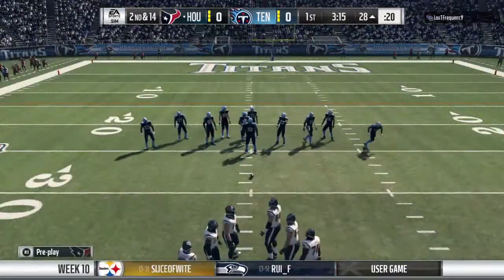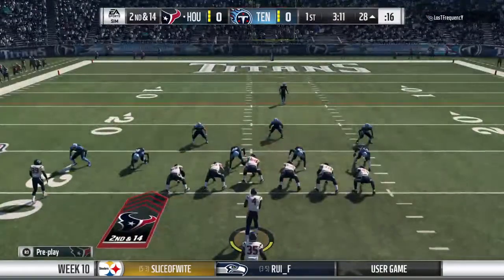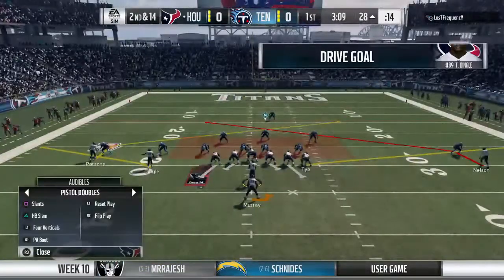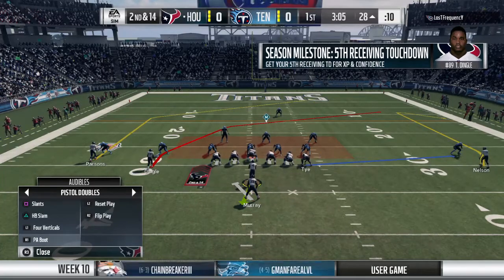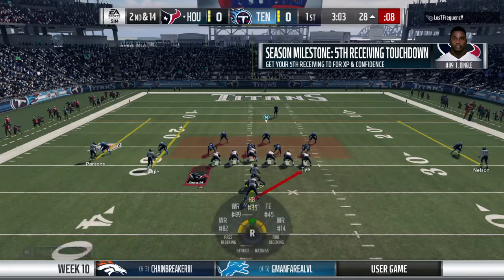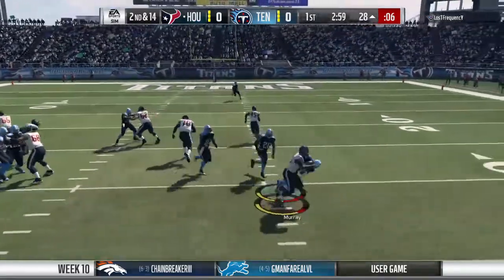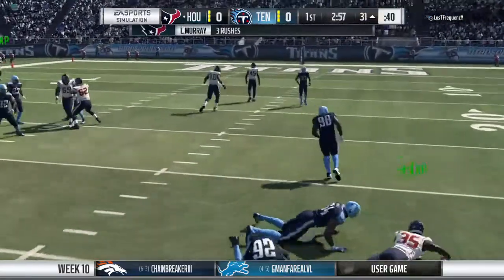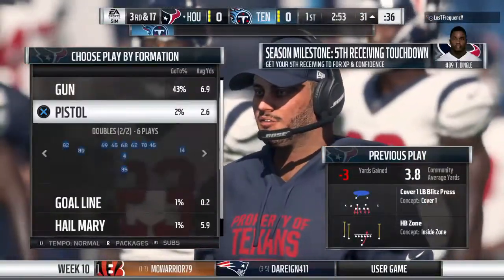And a long way to go for the offense here on 2nd down. From the pistol, they run it with Murray. And he will lose yardage here to the 31-yard line. So he loses 3 yards there.